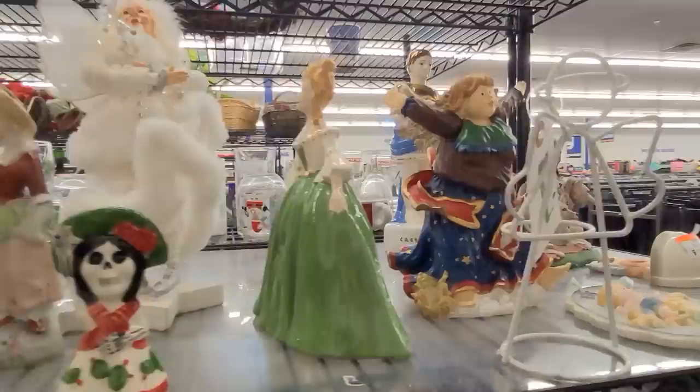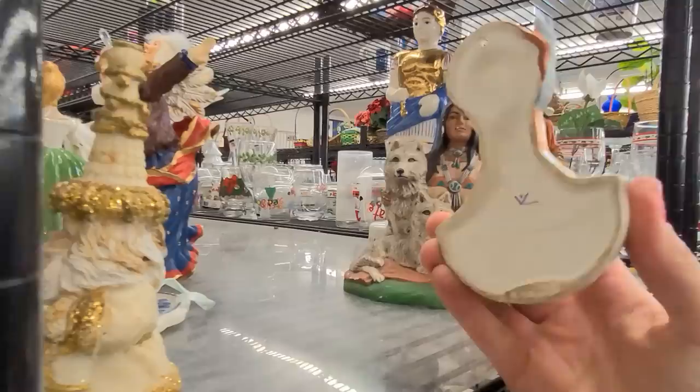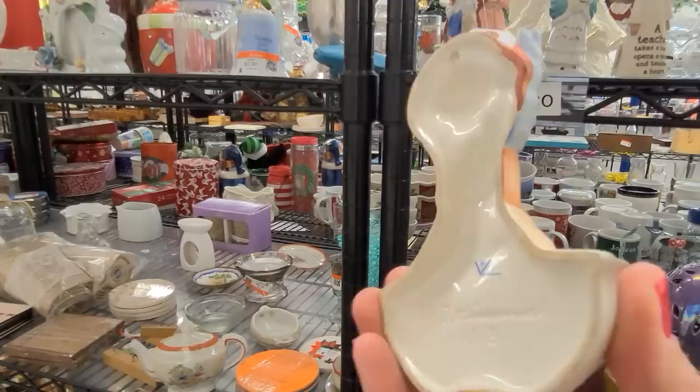What's this? Oh, look, this is a little holy water font. It looks like it's Hummel. Little angel girl. Yeah, Hummel Goebel from West Germany. I really like her. I think I'm going to have a look on eBay and see what she's selling for.